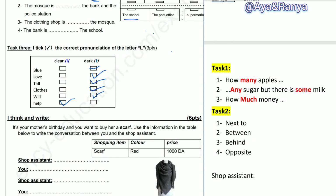Shop assistant, what does he say? First, he says hi. Say hi. How can I help you? Yes. How can I help you? Okay, what do you say to him? I say hi. I want a scarf. Yes. I want a scarf for my mother. Yes. So I want a scarf for my mother.